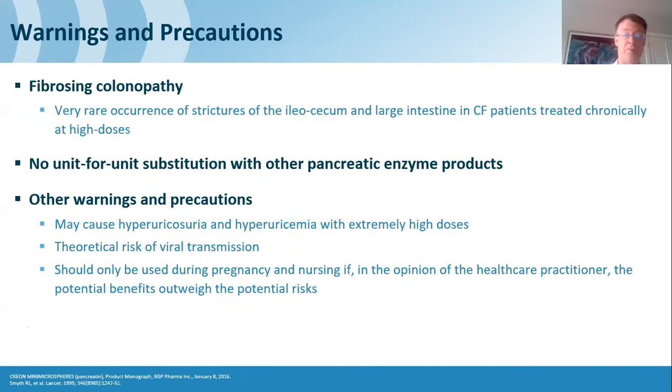Someone asked, is there any downside to taking this? On the whole, most people don't have any problems, but there's a thing seen with cystic fibrosis patients, fibrosing colonopathy, where they almost have strictures all throughout their bowel. Whether that's related to taking the pancreatic enzymes or not, we don't know, but we've seen that in patients. As I mentioned, you have to be careful when you go from one PERT to another. There's not a direct substitution, so it could be very different doses. With extremely high doses, there's hyperuricemia, which can have gout-like symptoms and can cause problems with the kidneys. That's if you take very high amounts.